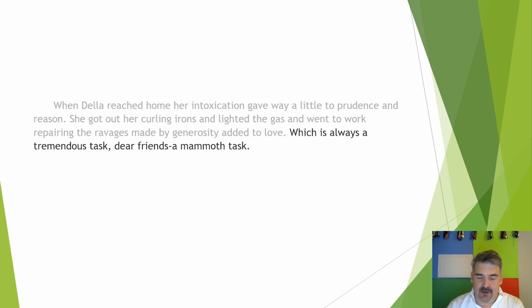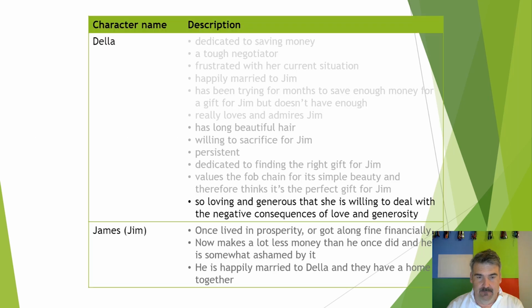This helps us to understand Della's character a bit more. What does it tell us about her? That Della is very generous and loves Jim greatly. So much so that she is willing to deal with the negative consequences of having to cut her hair to get him a gift. Let's add the following to our notes on Della. So loving and generous that she is willing to deal with the negative consequences of love and generosity.